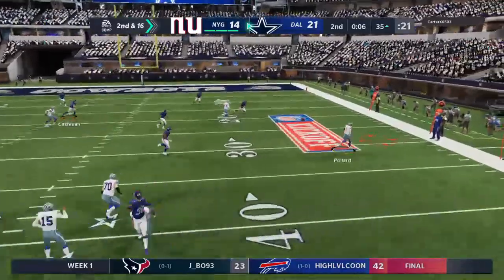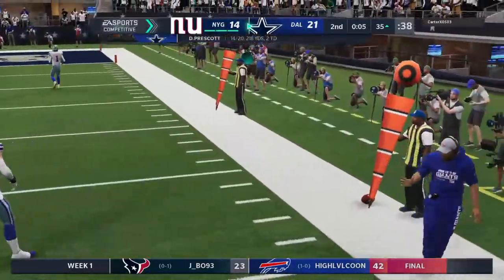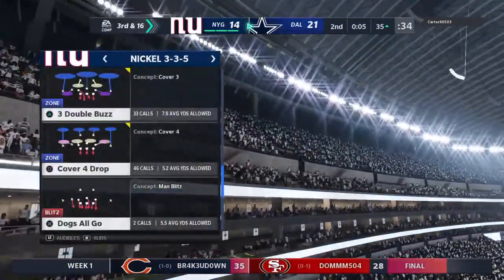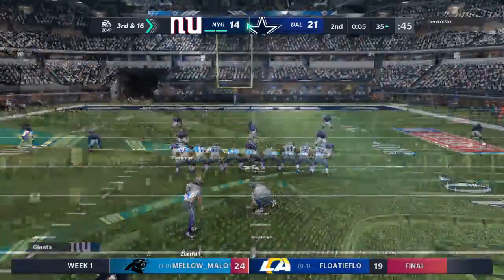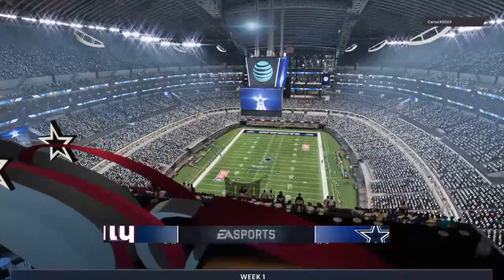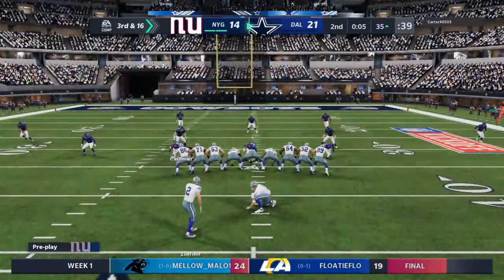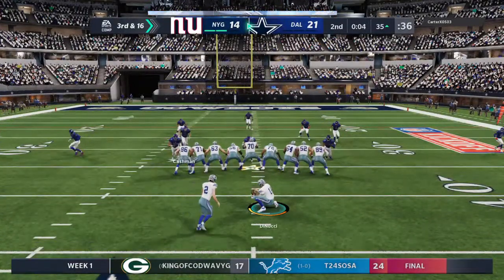Another try after the first down sack. Prescott, and that is incomplete, stopping the clock with 5 seconds to go. Tony Pollard out of the backfield, the intended target. 3rd down here. Cowboys trot out Greg Zuerlein. And now they'll take a timeout defensively. After the 2nd down play, they burn the timeout, making him sweat out the final few ticks here in the 2nd quarter.